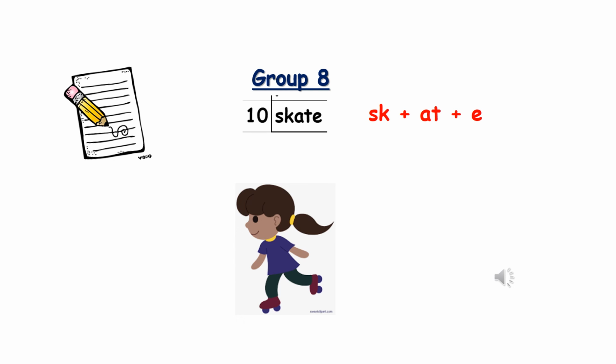Number 10, skate. Skate. Do you see the short vowel A, at, in the middle of the word? Put a silent E on the end. Now you have ate. Put the blend SK in front of ate. And put all the parts together. You get the word skate. Skate. Long A, silent E.